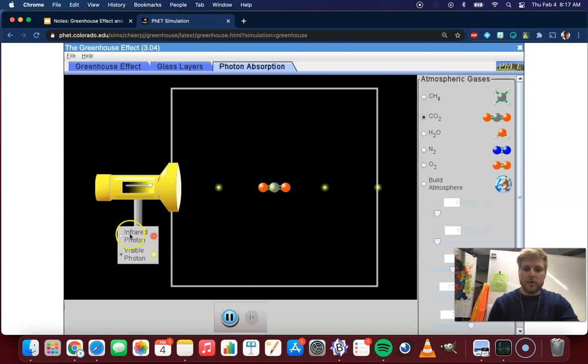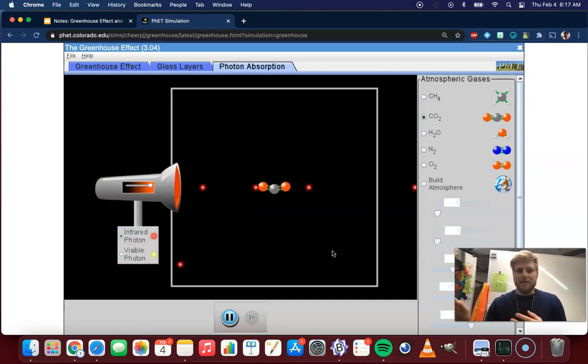Now we'll switch over to infrared photons. Watch what happens. They smack into the CO2 and sometimes they get absorbed. Some of them are going past, but it'll get absorbed and then re-emitted. So this is how it behaves. Like a blanket, it will block some of that heat. Infrared light is basically just heat. It will block it from leaving the atmosphere.